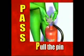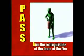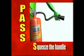Use the PASS system. Pull the pin by the handle. Aim the hose of the extinguisher at the base of the fire. Squeeze the trigger and sweep side to side.